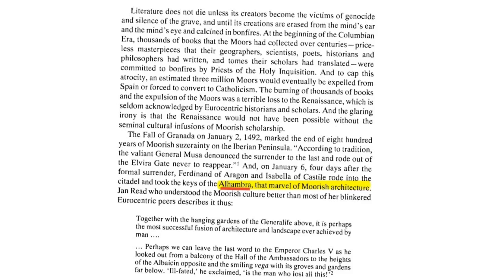And it's being depicted here as Moorish architecture. Now the Alhambra is one of the most famous pieces of architecture that the Moors built in that time period. It's a heck of a building. It's beautiful.